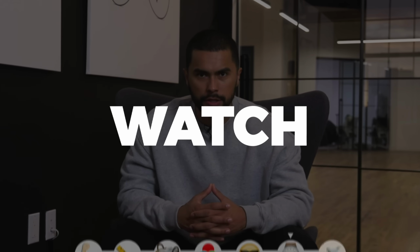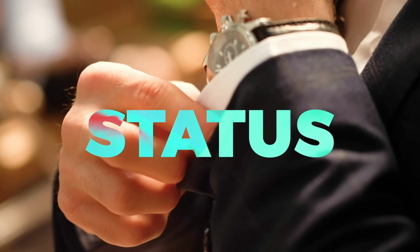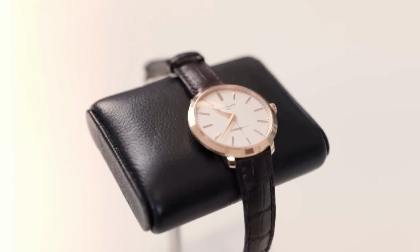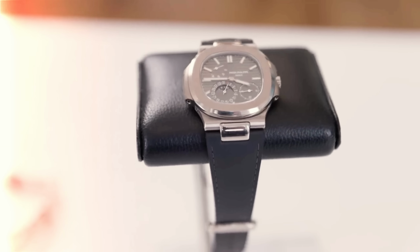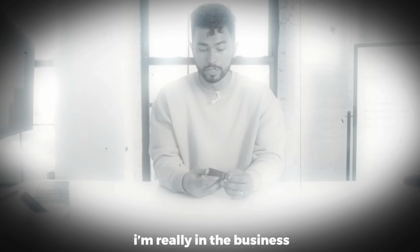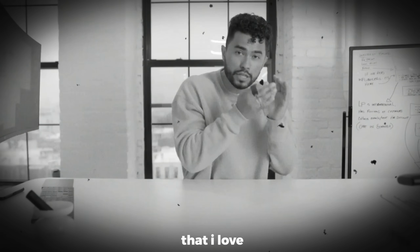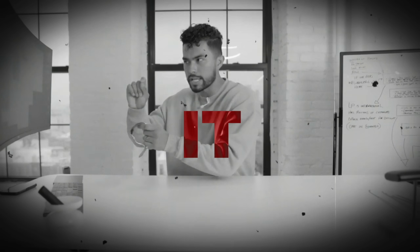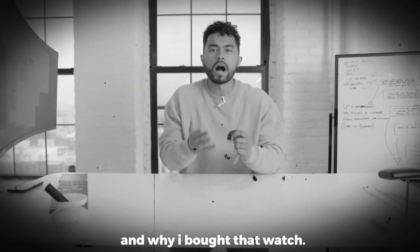Wear a great watch. See, watches are great because they elevate your status. It marks your passage through time. For example, I have this personal rule that every year that I hit a new financial goal, I buy myself a specific watch that marks that specific time in my life. That way I can pass that down to my children. I'm really in the business of buying a watch that I love and then handing that watch down to my kid and telling them the story of what it took to get that watch and why I bought that watch.